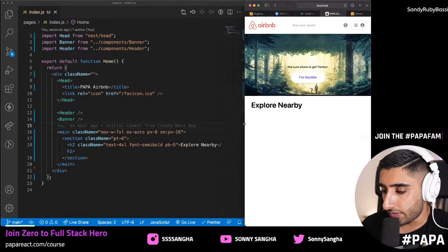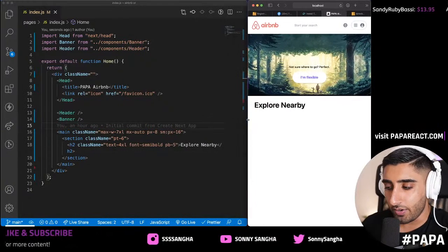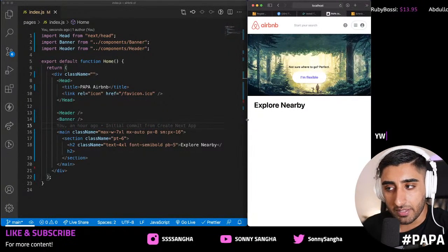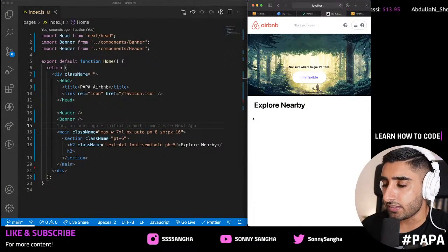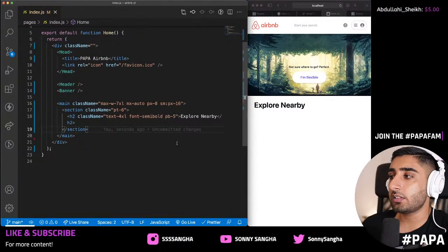The reason why is because it looks kind of nice on the bigger screens to have a little bit more. So you see how it's slightly changed there, but because everything sort of snaps at the same time, it's very hard to figure out where that happens, right? So that's going to help you out quite a lot. So we have explore nearby, nice, looks pretty good.